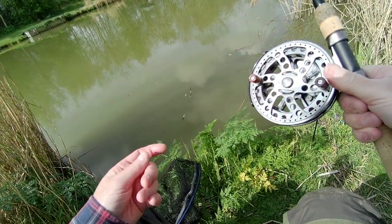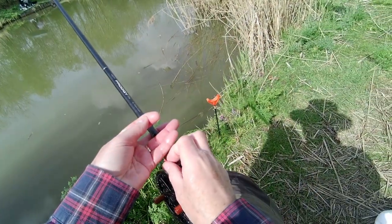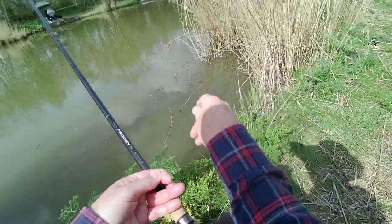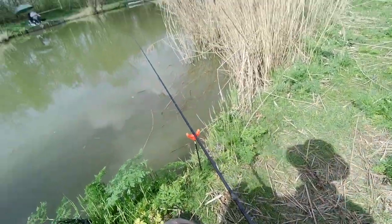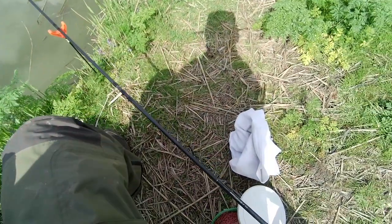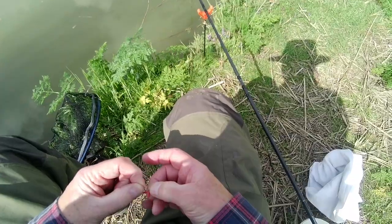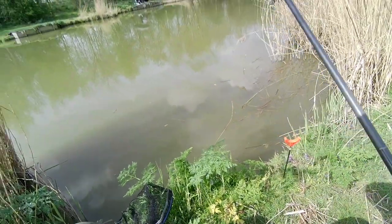I actually went a little bit shallower with the float, only about an inch, because I was picking up debris off the bottom every time I retrieved. So if I just went about an inch shallower, perhaps it would keep the maggots out of the rubbish. I should go down to a smaller hook, really.